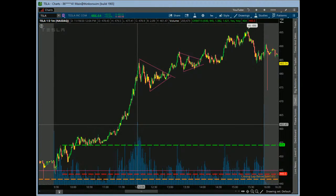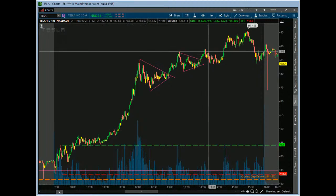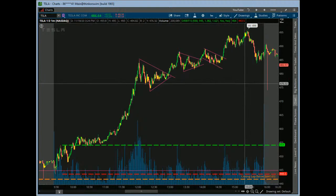So again, triangles are very helpful in catching runners, right? So even if you missed this move right here, there's still a little piece of it right here, a little piece of it right here, and then you had this nice flag right here for a final move there on Tesla into the end of the day, right? So it's a great way to catch runners, not only on the intraday time frame but also on the daily, right?